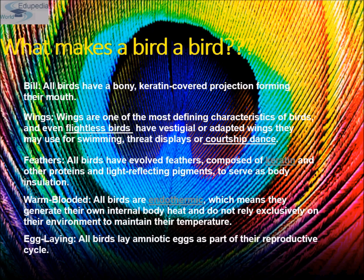All birds have a bony, keratin-covered projection that forms their mouth. They have wings. Wings are one of the most defining characteristics of birds, and even flightless birds have vestigial or adapted wings. They may be used for swimming, threat displays, or courtship dances. The third characteristic is feathers. All birds have evolved feathers, which are composed of keratin and other proteins and light-reflecting pigments, to serve as body insulation.